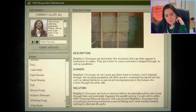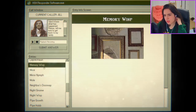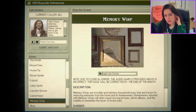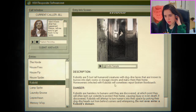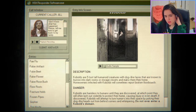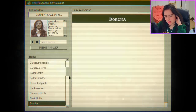Is it a memory? Does she have memory issues? Is it a memory wisp? No. No, homeowners infested with memory wisps often report missing pictures, photo albums, and the ability to remember them. No, it's not that. Cobalt? I don't know. No. I don't know. I'm just... The neighbor one makes the most sense to me.